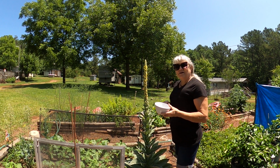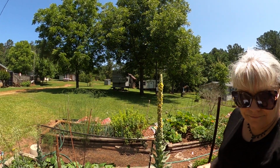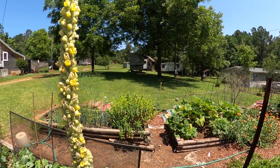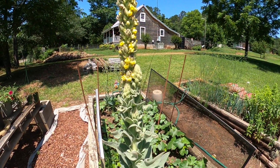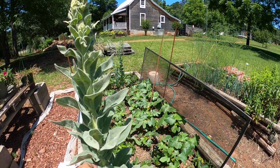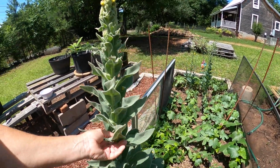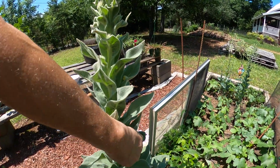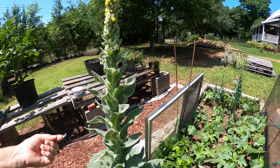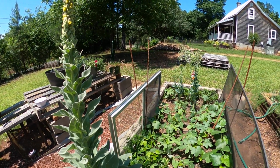Let me give you a better view of this plant up close. This is mullein. In case you didn't know, you see how the leaves grow in a rosette form around the plant? Lamb's wool also has a stem down here where these limbs look like they're just growing right out of this stem. They will have like a leaf, a tab that comes out before the leaves start. So that's another thing to remember.